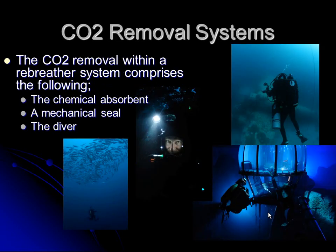Okay, I'd like to now go on into the second discussion. So CO2 removal systems, that's what is on the billing at the moment for this. As far as rebreathers are concerned, the CO2 removal system within a rebreather really is governed by three systems. There's the chemical absorbent itself, there's some kind of mechanical seal, and there is the diver. All of those three things are required to assist with the removal of CO2 from the system.